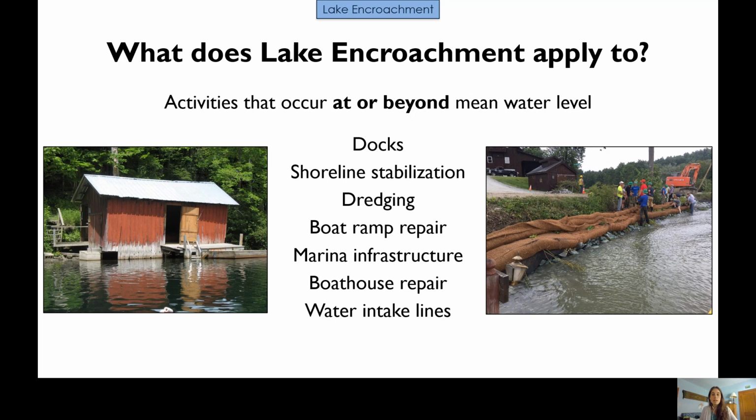When somebody proposes a lake encroachment project, we review how that project impacts public trust and public good uses. Because the waters are public, the law is to prevent a private entity from taking away a public resource for their own private use. So, for example, we can allow a public access area to have a public boat ramp because there is a public good associated with that. There's the public good of recreational access for the public. So we can authorize that under lake encroachment.